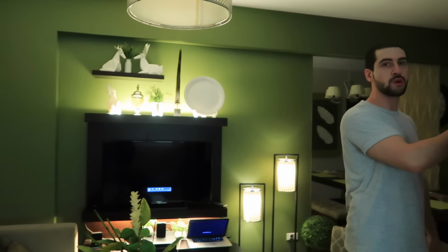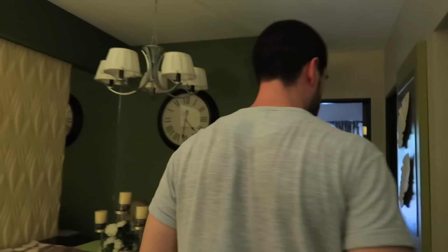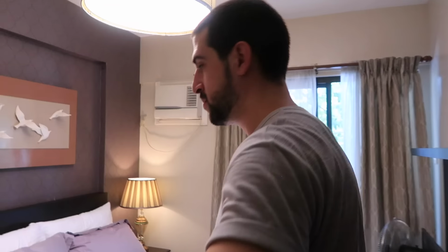So let's go down there and I'll show you my favorite part of this condo. The toilet later, because we're not in a rush to go to the toilet. Let me show you my master's bedroom. So this is my master's bedroom.